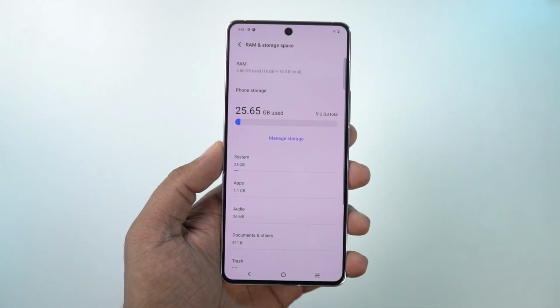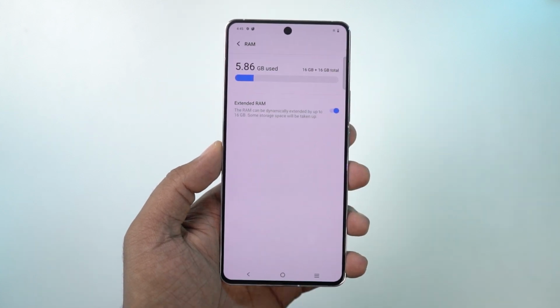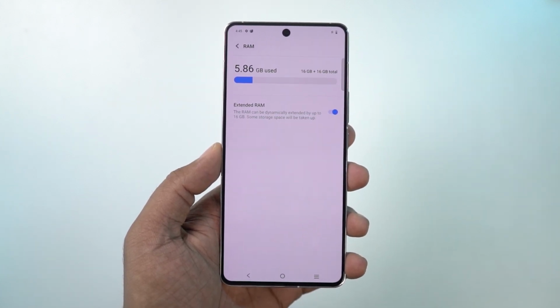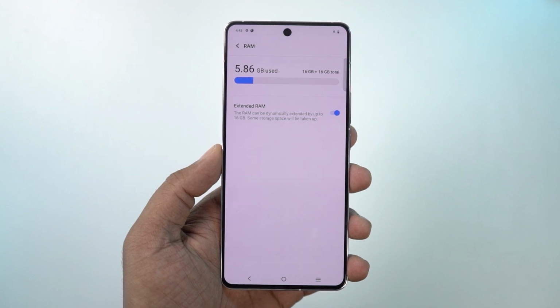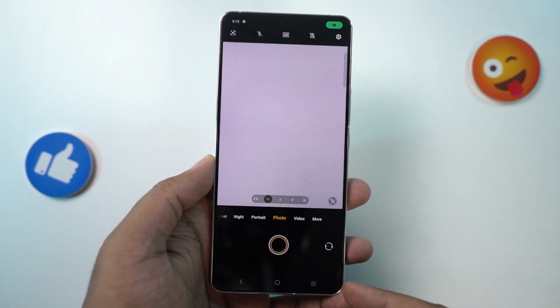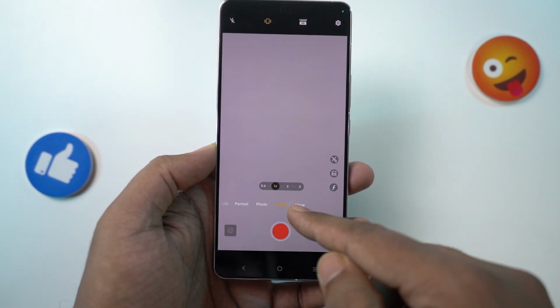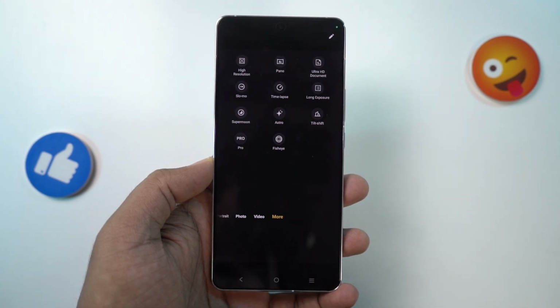Now, coming to the storage department, we get about 486 GB of free space for our user apps and user data. And we have about 10 GB of RAM free right out of the box. Now, this is the camera interface. It looks pretty similar to other Vivo and iQOO phones, but still we got some new features like the snapshot on the left side, and we have the supermoon mode, astro mode, and some other features.